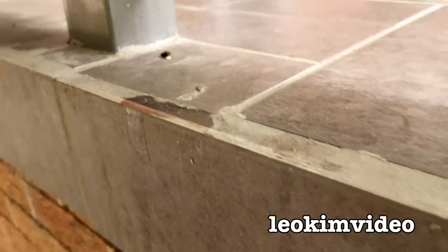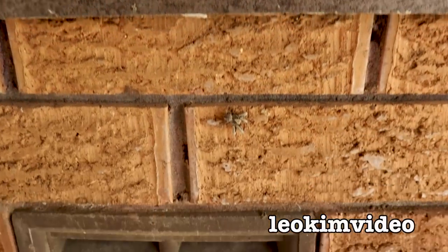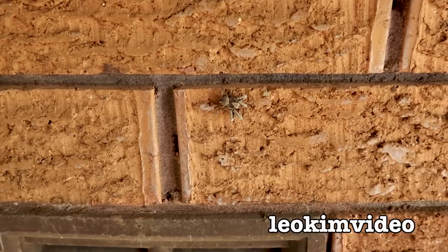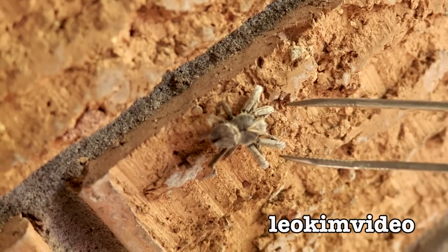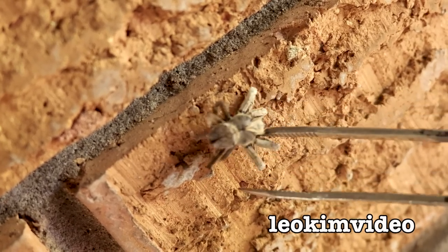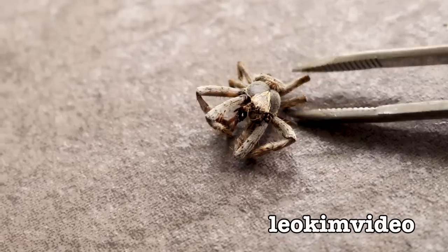And before I head out to the backyard to take a look at more spider lures, I do notice something down on the brickwork here, which is sort of curious. It looks like a spider there has had a very bad day at the office. I just carefully grab this spider. I think it's dangling on a piece of web, so that might tell you part of the story. Let's see what this is. It's quite a sizable spider.